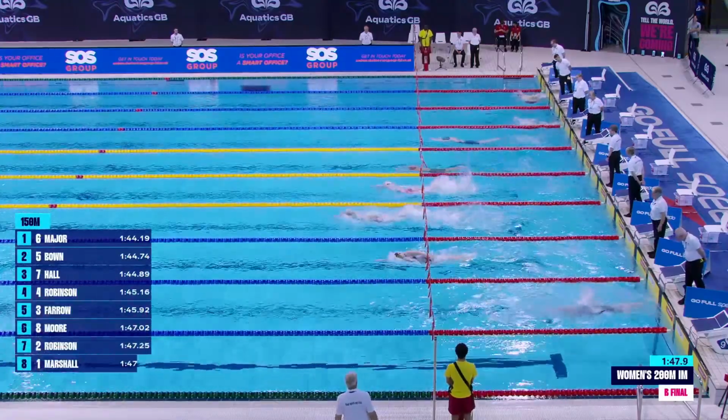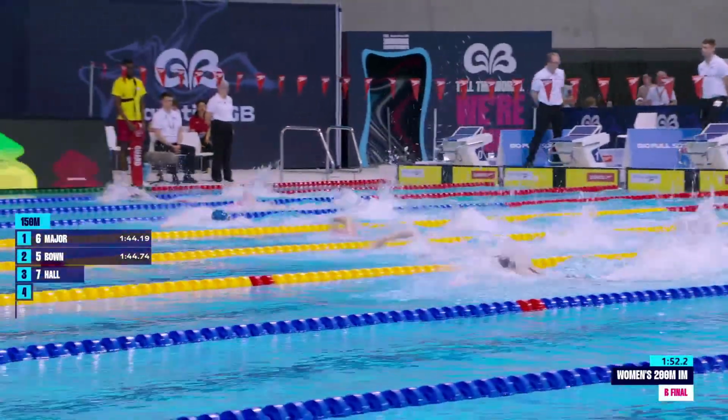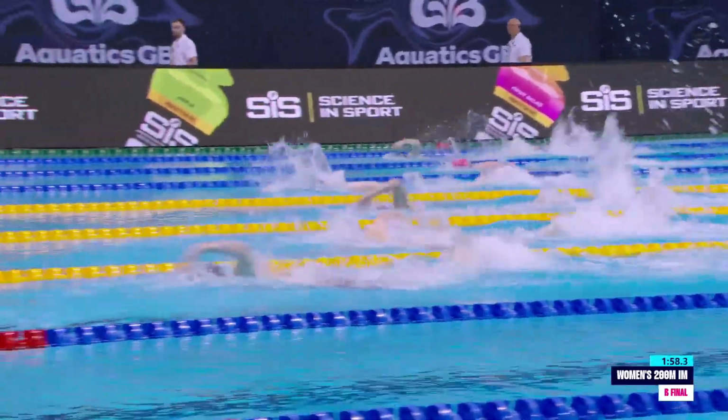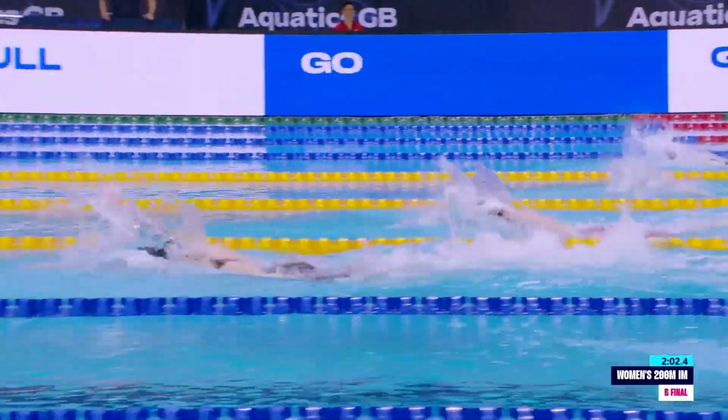You do not want to be hanging onto these walls long. You need to be touching it like it's something boiling. You need to get off as quick as you can. Well, knees up and really drive around, get that leading arm around that wall. And this is a very good swim, really good swim. In lane number 6, Scarlett Major.